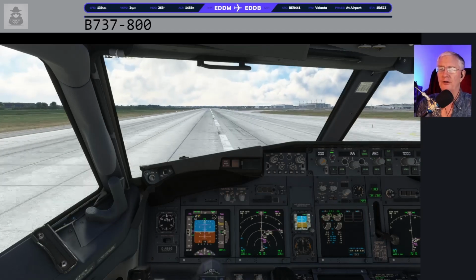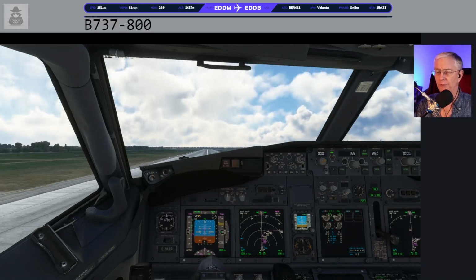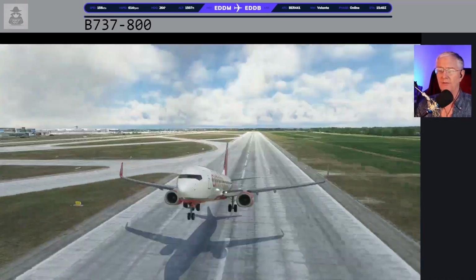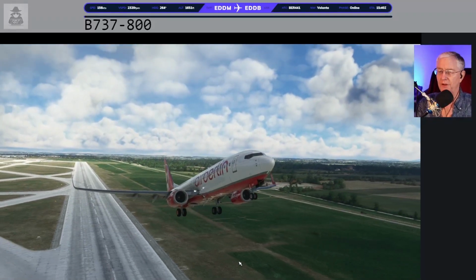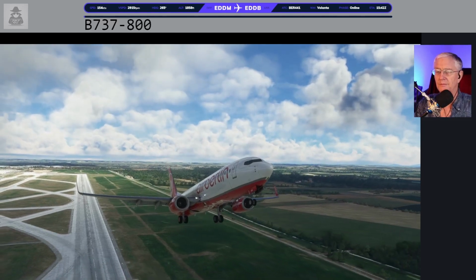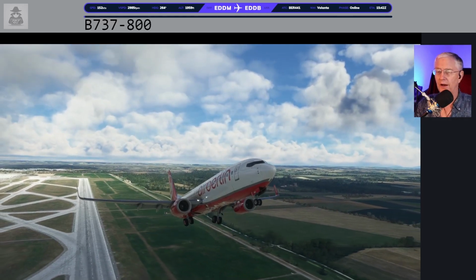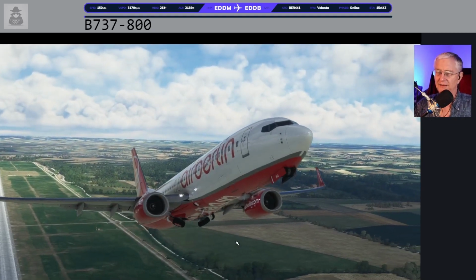And all you have to do with the PMDG is look down the runway. It's going to call you. Rotate. V1. It's so nice. I really wish that were something that happened with all airplanes. Gear up. There goes our landing gear. And Air Berlin flies again.